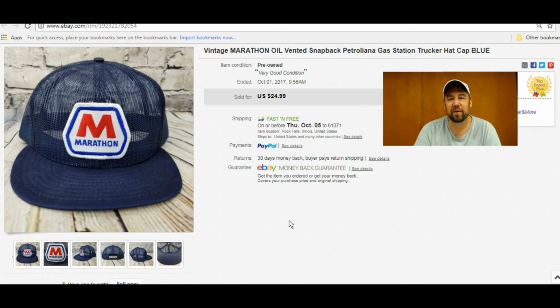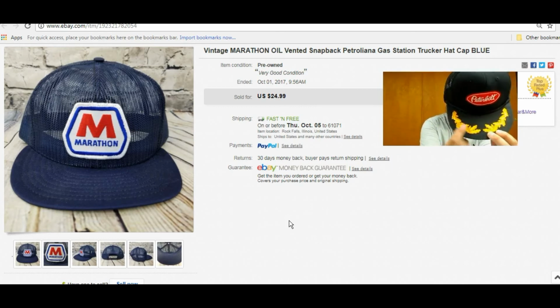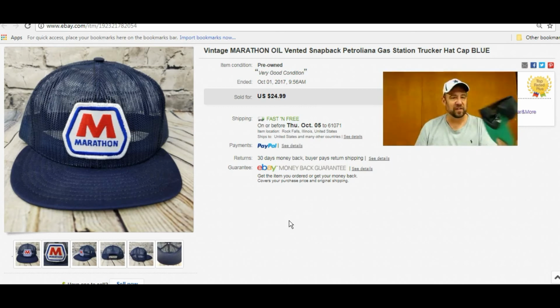She asks me a lot of times, "Hey, what is it you look for?" I said, I'm always looking for old trucker hats and snapbacks that are in really good shape and condition. She actually gave me 3 of them, so I got 3 really awesome hats. I got this awesome Peterbilt hat, and we've got the gold trim and stuff like that, and this thing's like brand new.